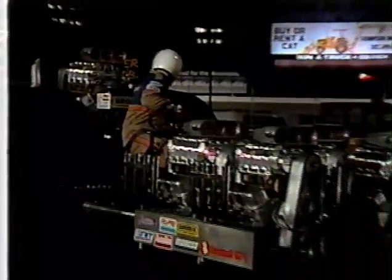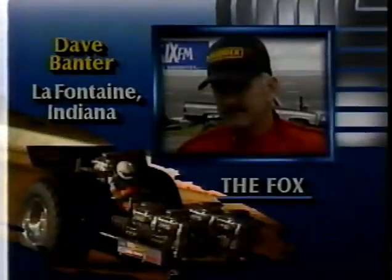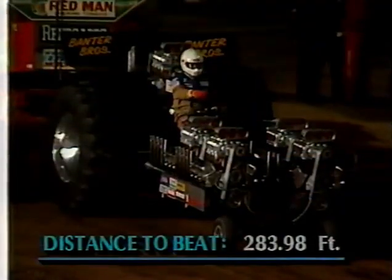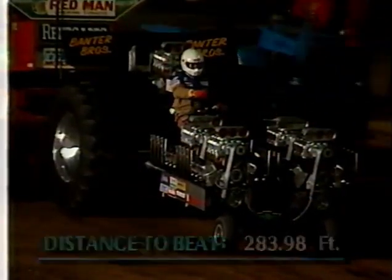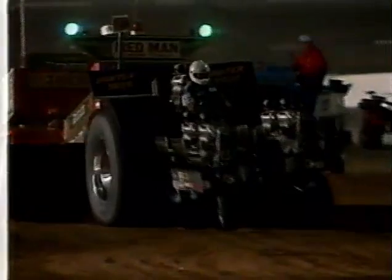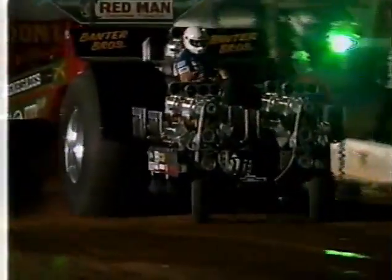Now we've got a guy who has an engine directly behind his head. This is Dave Banner out of LaFountain, Indiana, in the Fox. And of course, with this engine back here now, this is a new concept he's trying, but boy, let's hope nothing like that happens like in that last run. Absolutely. Now, the reason for this is to get more weight on that rear end and be able to put that 5th tractor on it. He's getting a little wild out there, maybe a little too much horsepower. I don't know, he's awful close to that side. I believe he's gone out of bounds.